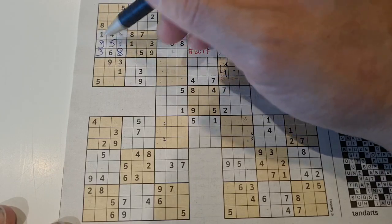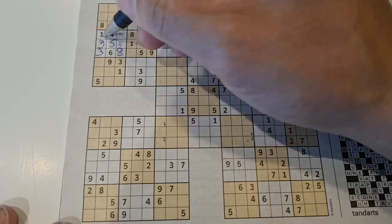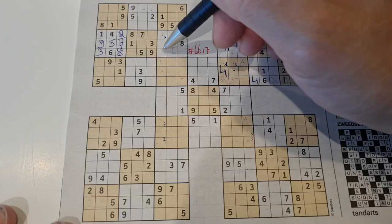The one, the two is missing. The three, the four, the five, the six, and the seven. Two and the seven, two and the seven. We have seven in this row, no seven there. Seven should be here, and the two goes there. Seven.